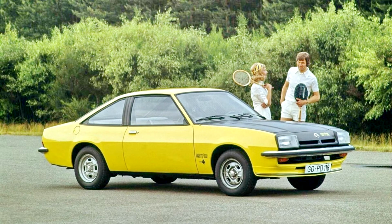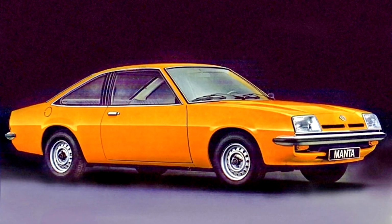The B-Series Manta fitted 185/70R13 Pirelli Cinturato CN36 tires on 5.5 inch or 6 inch wide 13 inch wheels. In 1977, a three-door hatchback version appeared to complement the existing two-door booted car. This shape was also not unique, being available on the Vauxhall Cavalier Sports Hatch variant.